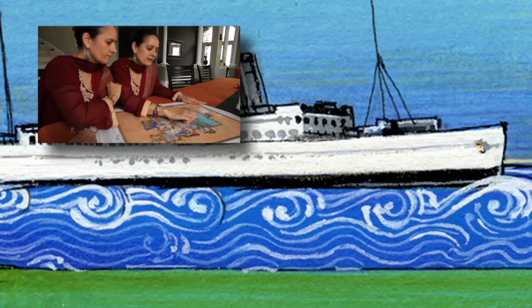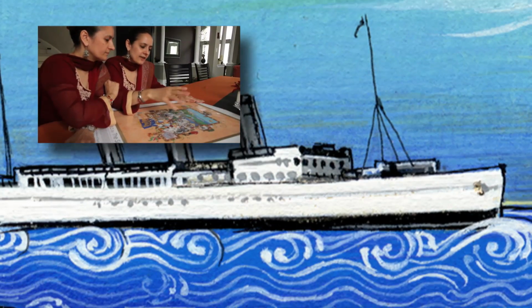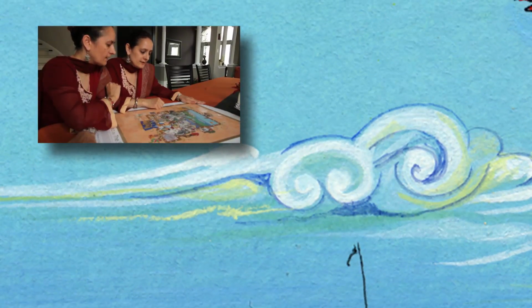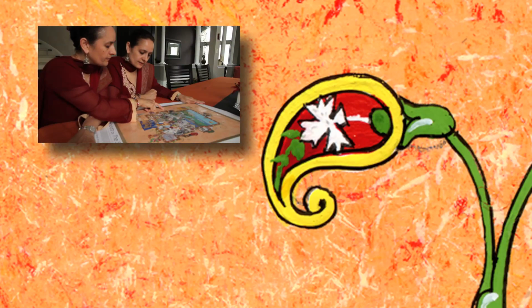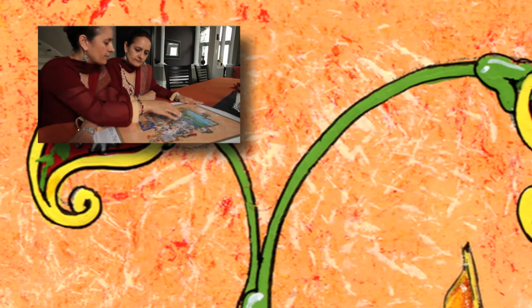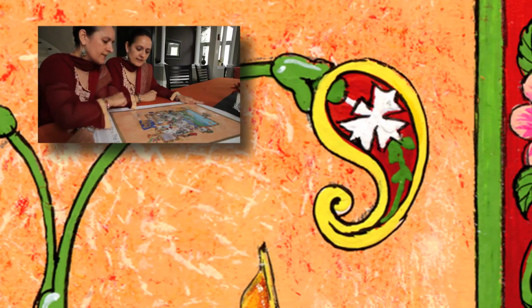There are other things, like the turmoil of the sea and the clouds, which represent the hardship of the early pioneers. And then this little decorative detail here, which is a paisley pattern, of course associated with Punjab, and within that you have the Canadian maple leaf. That was a symbol of the togetherness of the two communities, but also the way in which the Sikhs are very proud to feel Canadian whilst maintaining their identity.